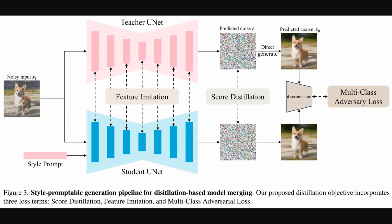What's really shown clearly in this figure are the specific ways they train the student. There's the score distillation loss, which basically makes the student's noise prediction match the teacher's. But there are two other key losses shown here. Feature imitation, where the student tries to copy the internal features of the teacher model, and a multi-class adversarial loss, which uses a discriminator to make sure the student's generated images look like they belong to the correct style distribution. These three losses work together to train that versatile student model.